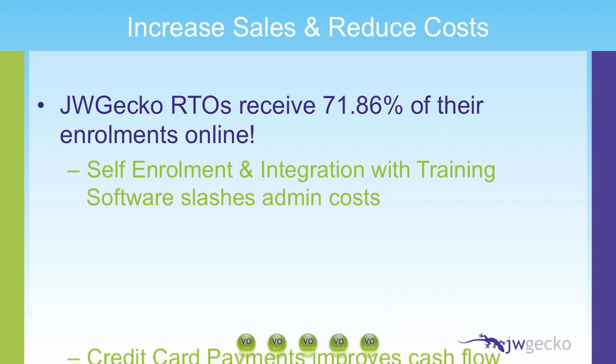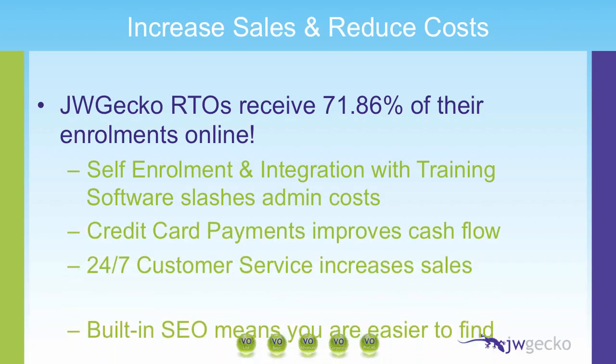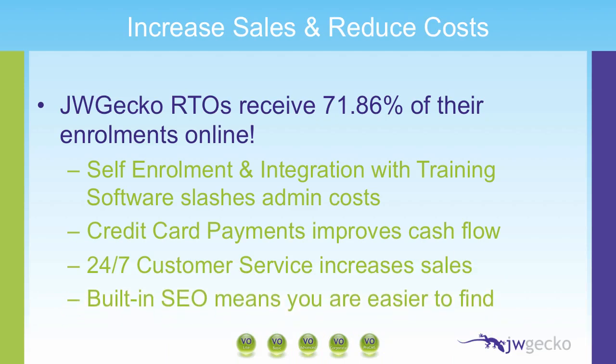This is the big news. Our RTOs receive on average just under 72% of their enrolments online. And this is after 6 months. It takes a while to settle in, but that's a huge number. We know that when students enroll themselves, and it's integrated with the training software, it slashes admin costs. The work is already done. We know that if they pay by credit card, it improves your cash flow. You've got your payment up front. You don't have to chase it. Effectively, your website gives you 24/7 customer service. You make money while you sleep.